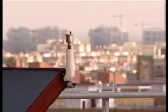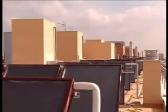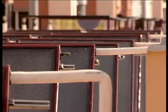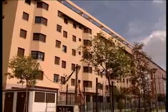The European Commission's Sustainable Energy Europe campaign promotes wider use of solar thermal energy, which is clean, inexhaustible, and immediately available for all potential consumers. It could also contribute to the European Union's objective to cover 20% of its energy consumption from renewable sources by the year 2020.